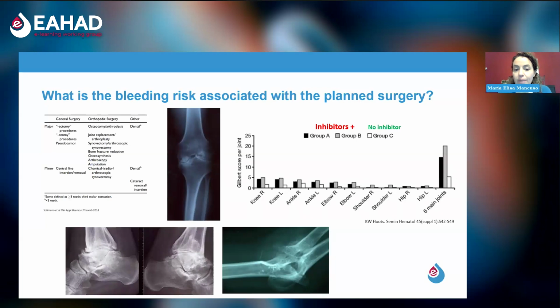But what is the bleeding risk? Patients with inhibitors generally do not bleed more than non-inhibitors. The point is that when a bleeding complication occurs, it's more difficult to manage. So the management of a bleeding that starts is longer in time and sometimes requires more intensive treatment, and in some cases also a different therapeutic approach because of a non-response to a single agent.